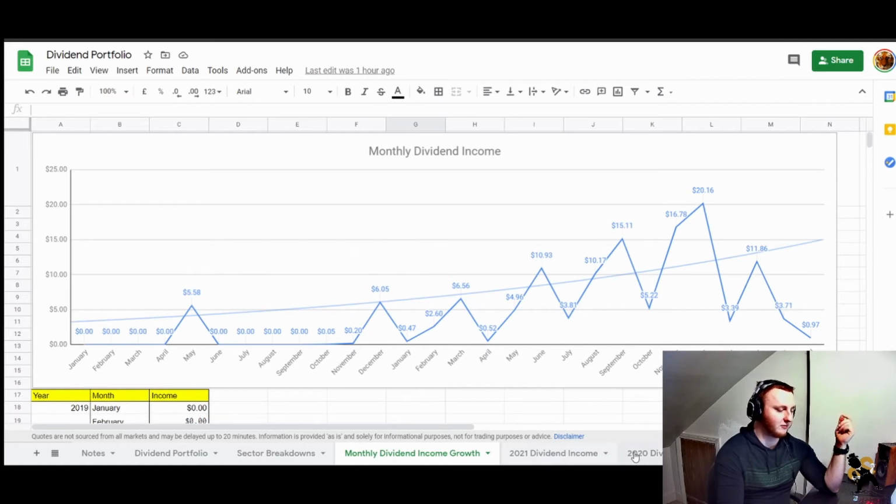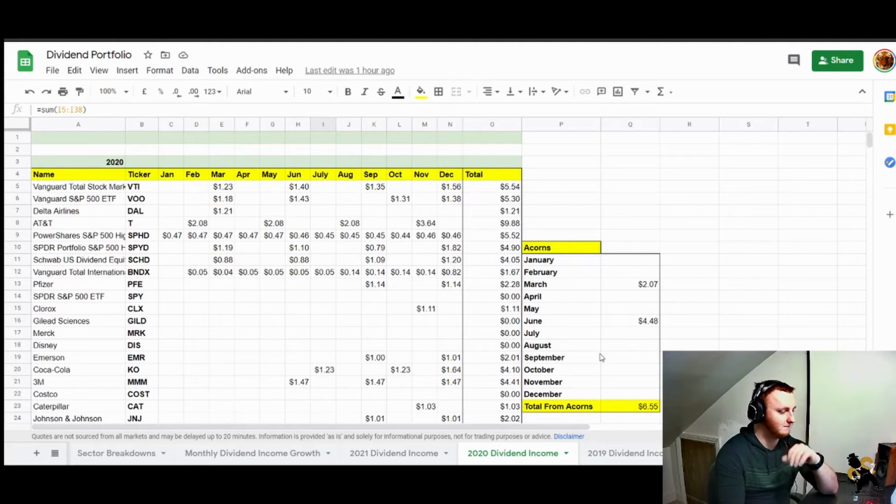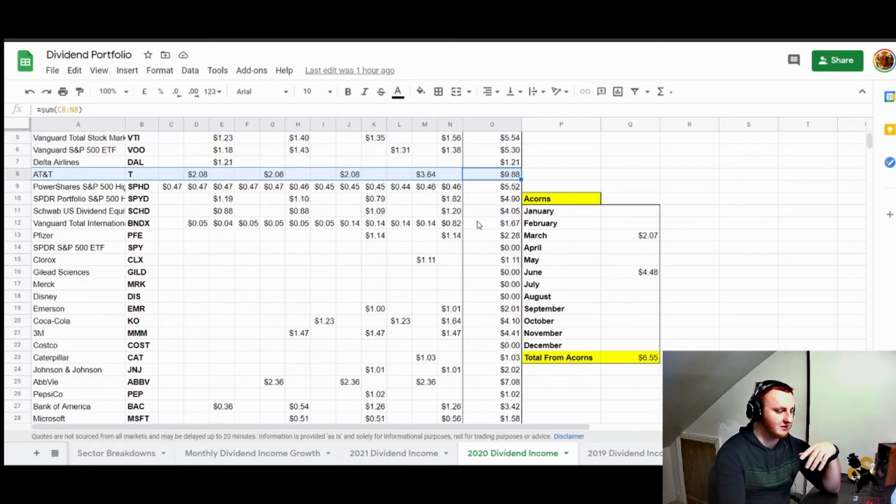And then if we flip over to, we're actually going to jump to the 2020 dividends because this is the table you guys want to see. Right here we have all of the dividends I earned throughout the calendar year of 2020. You can see all of the companies, their tickers, and then when they paid their dividend and the total amount they paid per calendar year. You will notice AT&T is the largest paid overall at $9.88. This is kind of expected with their high dividend and the number of shares I own, but it's nice to see that these companies are paying dividends. I can look at it and figure out exactly which companies are paying me what amount.